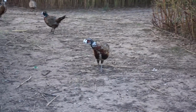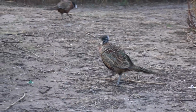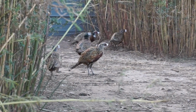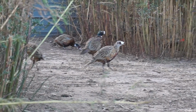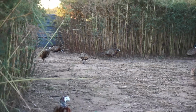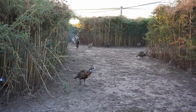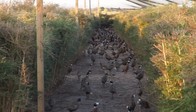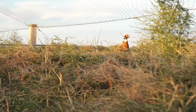Just starting to get their colors in good. Hey, bud. I'll show off a little bit. So I'm going from the oldest pen to the youngest pen. These are the ones that I showed you guys last pheasant video. They're just starting to get the colors, get all fancy. Anyway, we'll take a quick walk down through here. Oh, wow. A lot of them out in the middle, it looks like. But you can see how they haven't been sitting on these quite as much or as long.